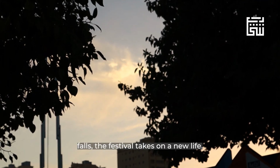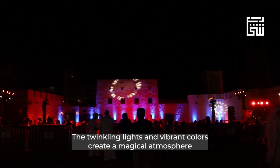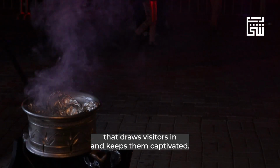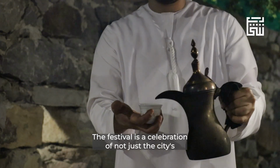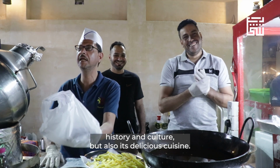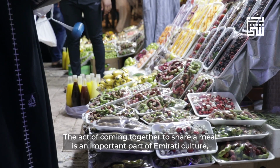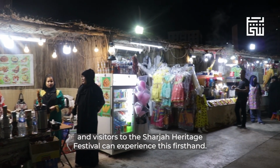As night falls, the festival takes on a new life. The twinkling lights and vibrant colors create a magical atmosphere that draws visitors in and keeps them captivated. The festival is a celebration of not just the city's history and culture, but also its delicious cuisine. The act of coming together to share a meal is an important part of Emirati culture, and visitors to the Sharjah Heritage Festival can experience this firsthand.